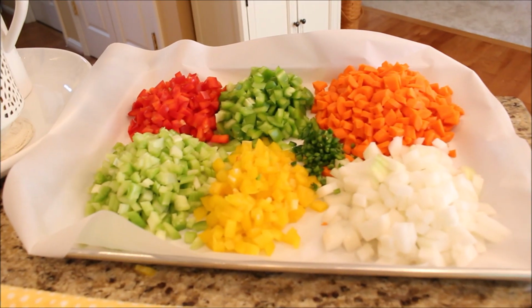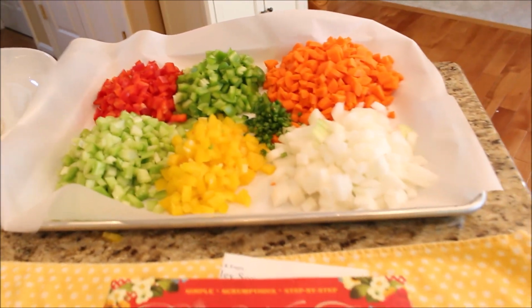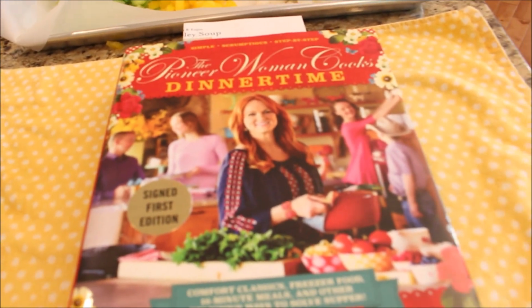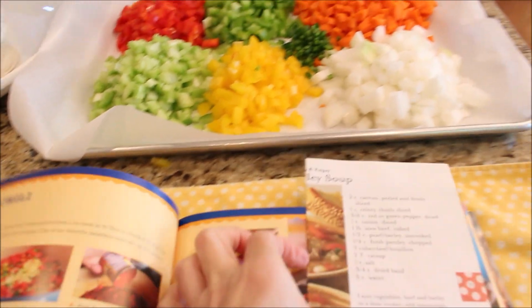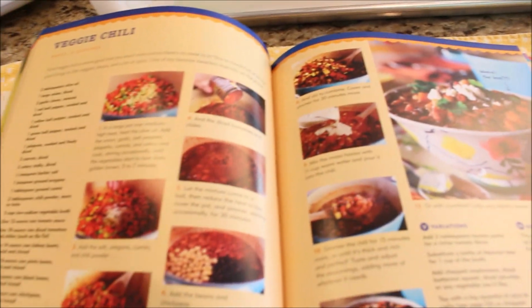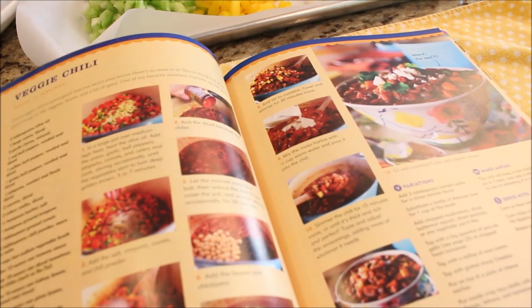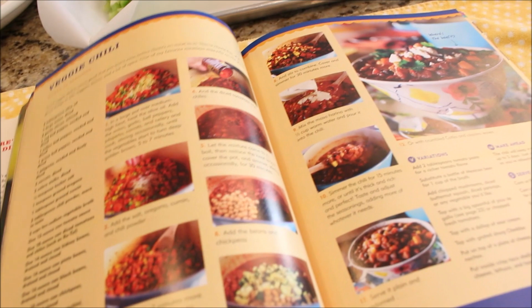So I have been chopping away this morning. Isn't this just a beautiful thing here? What we are making today is from the Pioneer Woman Dinner Time Cookbook, and we are making her Veggie Chili. This is a recipe that I have made so many times. Everybody in the house really loves it, and it freezes really well. So if you haven't tried it before, I will leave a link down below to her recipe on her website.